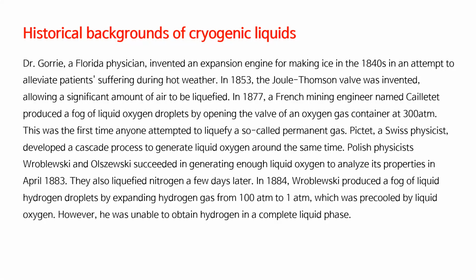Now let's see historical backgrounds of cryogenic liquids. Dr. Gorrie, a Florida physician, invented an expansion engine for making ice in the 1840s in an attempt to alleviate patient suffering during hot weather. In 1853, the Joule-Thomson valve was invented, allowing a significant amount of air to be liquefied.